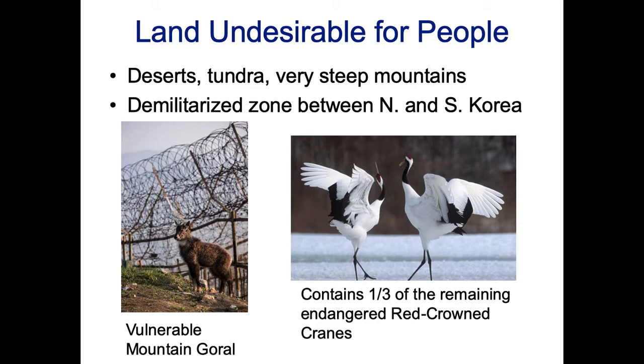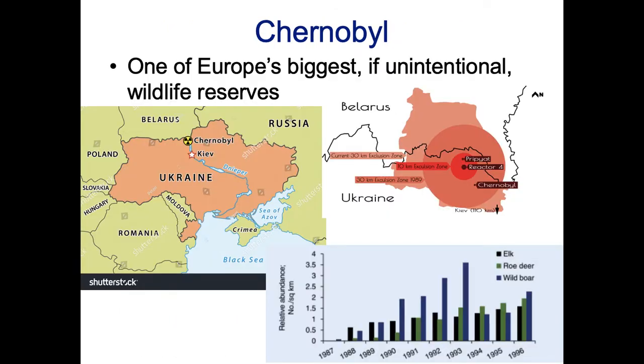Surprisingly, because nobody's been in there, certainly it's not 100% safe, but because there hasn't been regular human activity in this area, some populations have been able to recover. So an example is the vulnerable mountain goral, which is a little bit like a goat. And it also contains a third of the remaining endangered red-crowned cranes. And so these populations are actually doing fairly well in this most unlikely of conservation areas.